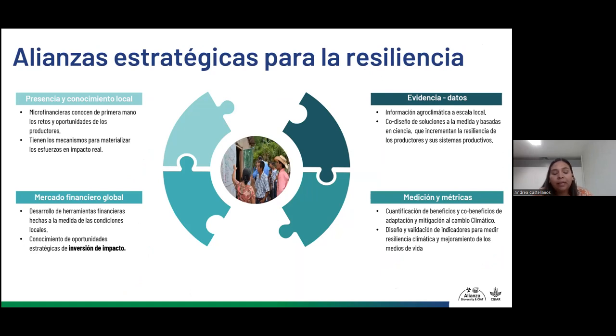We have strengthened capacities in the use of climate information, but also in the use of data for decision making. These strategic alliances with microfinance institutions are important because they have local presence and knowledge. They know about the challenges and opportunities producers have and the mechanisms to materialize efforts with a real impact. They are there with farmers day to day. All this agro-climate information is provided at local scale from science, but also with co-design based on science, taking into account producer resilience in their productive systems, as we have learned in our different research pieces.